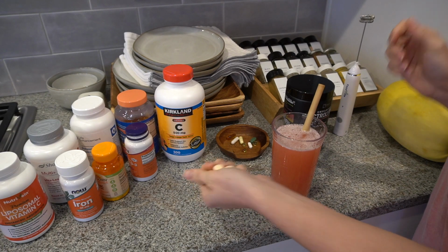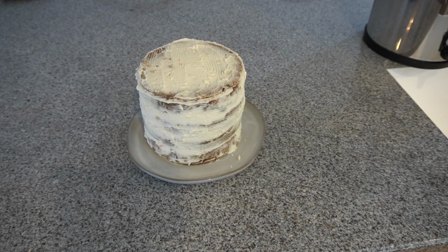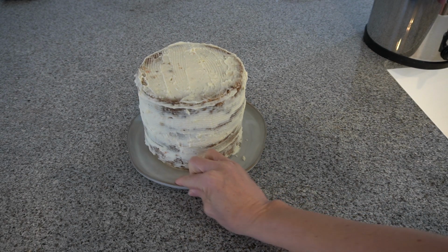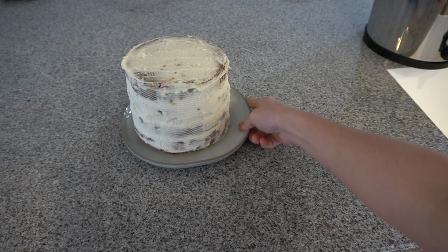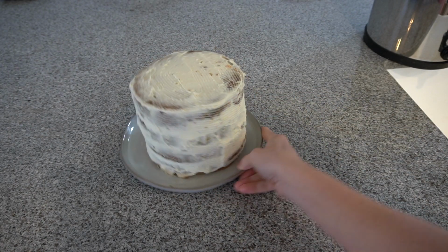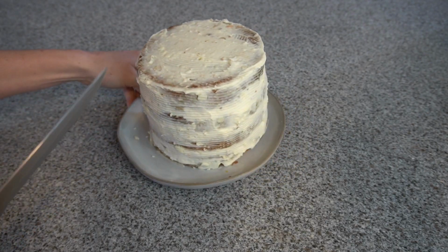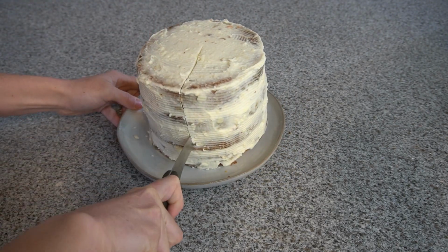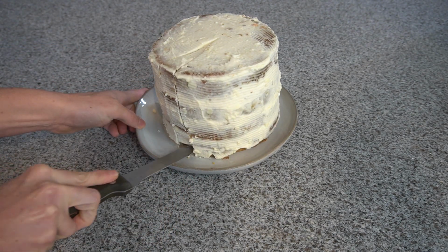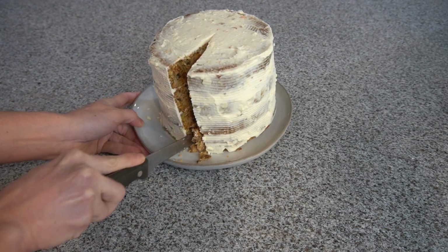But this week I made a 4-layer keto carrot cake, and it is so yummy. And it's just nice to have to help if you're just starting on keto and you still have that sugar craving. It really does help to find some good keto desserts, and sometimes I'll have a cup of coffee with it. So yes, sometimes I do a mid-afternoon snack. Not all the times, but sometimes.